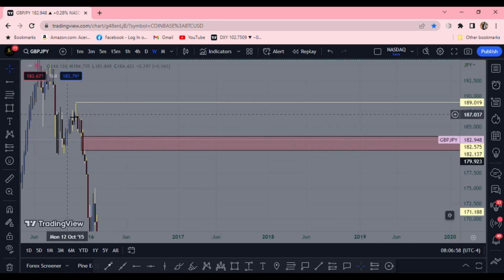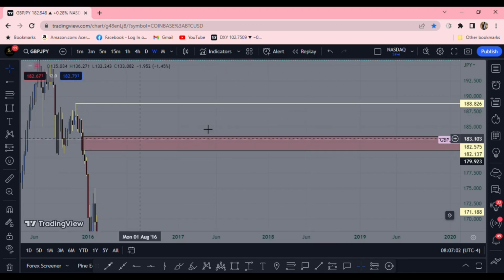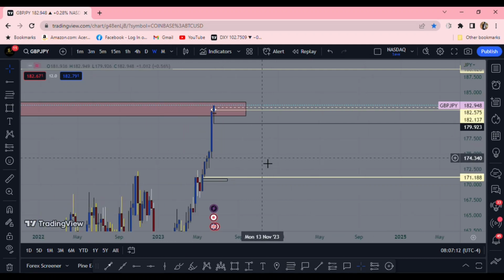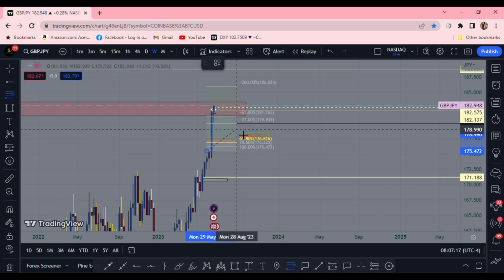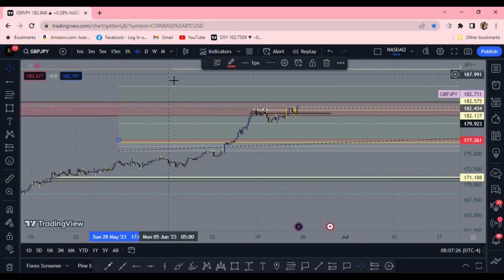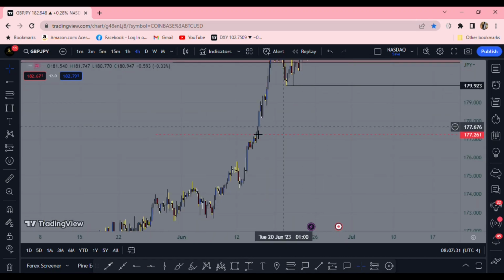So this is the weekly Fair Value Gap, guys. So we'll see how price reacts. And look at this whole momentum here, guys. It's just ridiculous, bro. And let's just measure the gap here. 50%. Alright, 50% of the gap.